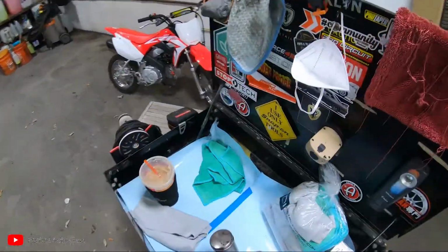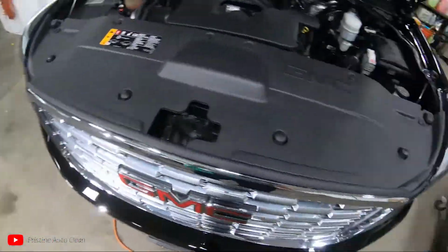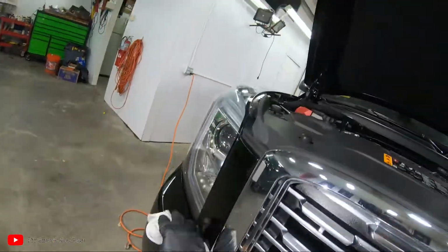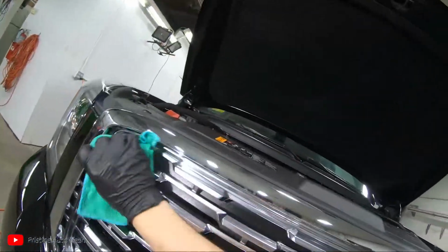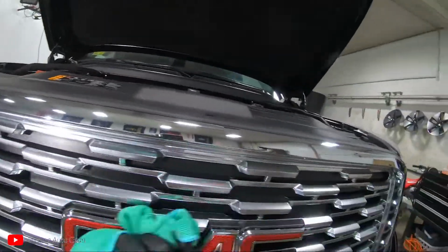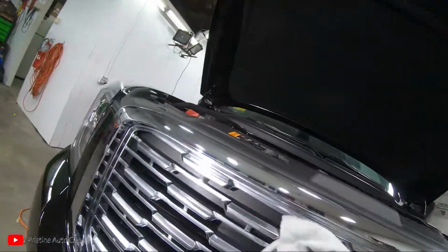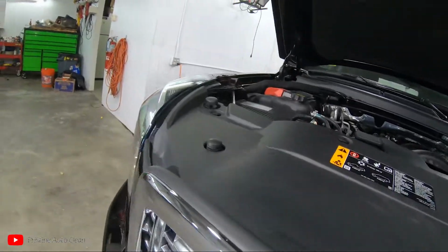I'll pour some thinner in here after, clean it. And then same process. I always go around, get all the overspray off. Not that there was much because we shot on a really low pressure. And then same thing. Go through, wipe it off. Okay, this gets every nook and cranny. And go around, check for high spots.